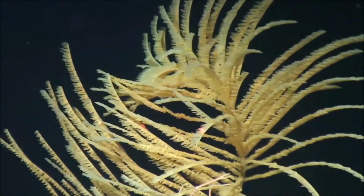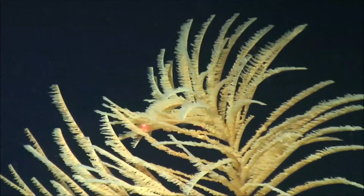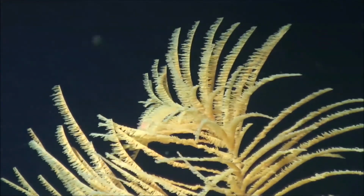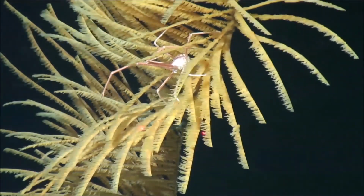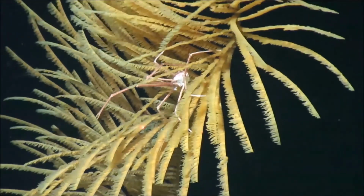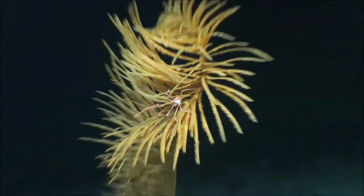The two dots. Oh, they're all hexacorals. Yeah. Hexacorals. Yeah, I mean, the two dots are 10 centimeters apart. So each one of those single strands is like 25, 30 centimeters long. One of those strands. And then you can kind of see the scale of the organism itself.